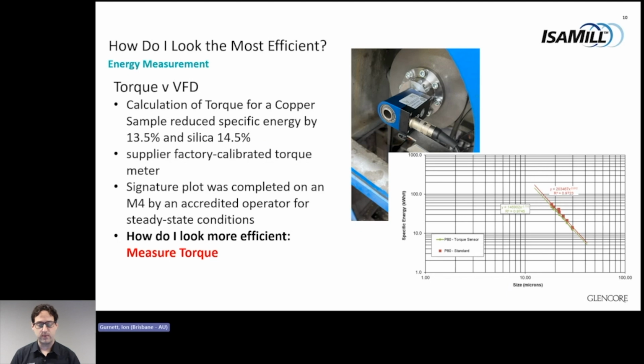Let's evaluate it. So what we did was we modified an M4. We put a torque meter on a shaft, and we measured the power by the VFD, and we measured the power by the torque meter. We had a supplier calibrated torque meter that was installed, and we had a signature plot conducted by an accredited operator on an M4 under steady state conditions. Steady state implies there is sufficient sample present.